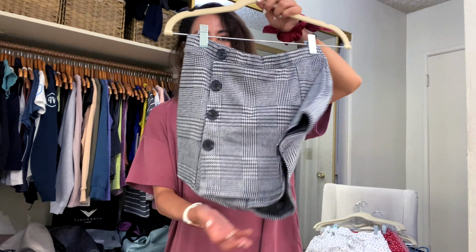Love it, but I don't remember if I liked it when I wore it. I like how it looks. And this is just like the gold top I just showed you. And this one is just plain black that I got for interviews. Super, super cute.